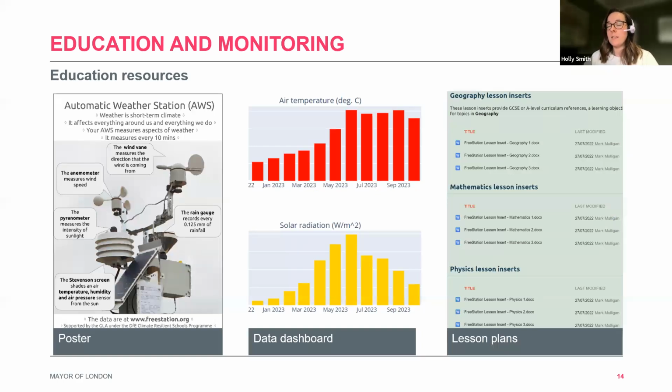There's kind of three strands, and this is ongoing. We're still working with the schools on this. We have a basic poster where the children can go out. They obviously can't stand next to the weather station because they tend to be on roofs and things like that. But they can go out, have a look at it from the playground, and see what the different things are measuring.